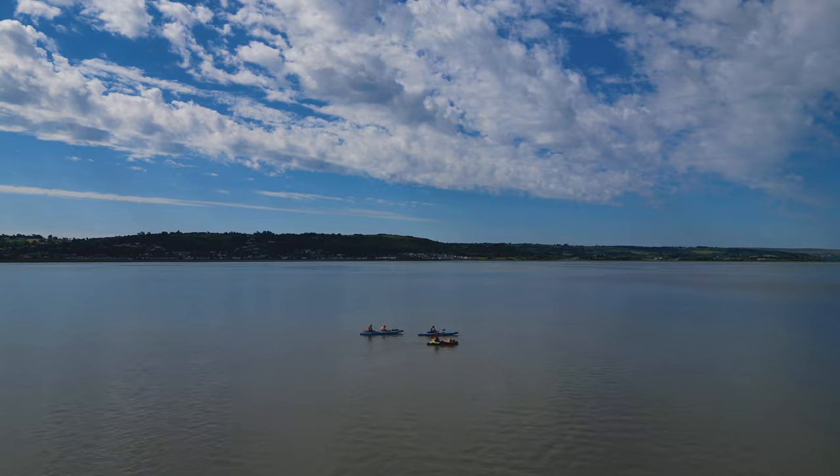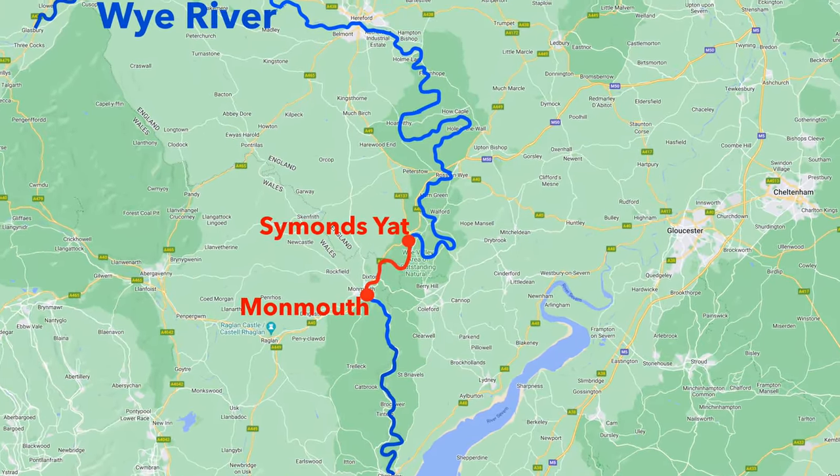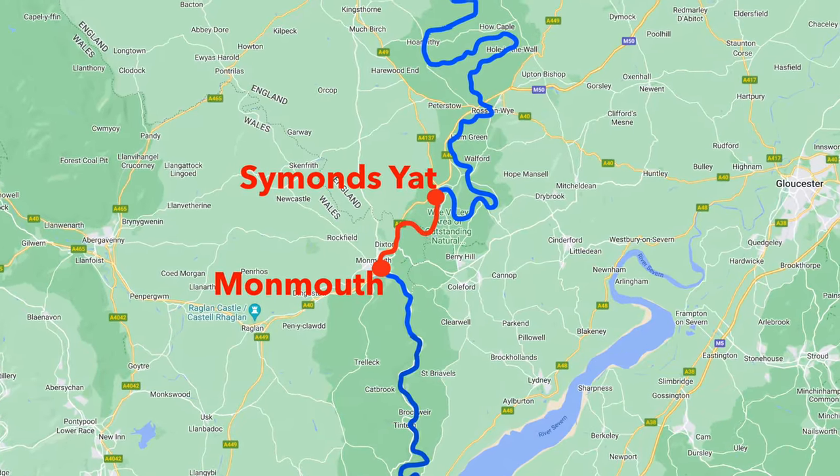So without further ado, let's jump into the video of our kayak from Symonds Yat to Monmouth on the Wye River on the 20th of August 2020.